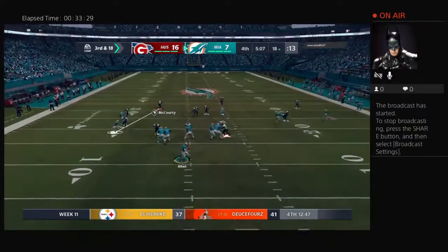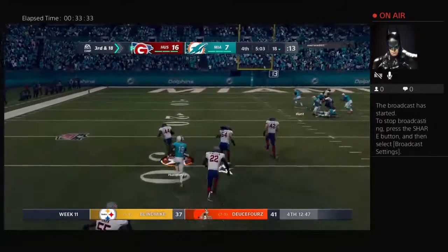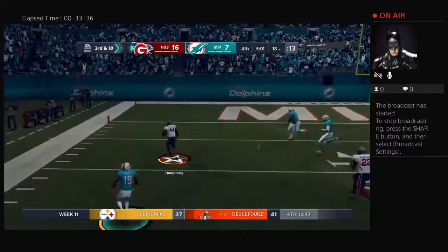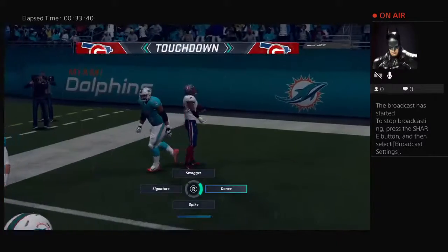Operating from the gun. Allen. And my goodness, another interception. Picked off by Marlon Humphrey. And he will take this one home. It's a touchdown.